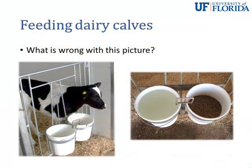What's wrong with this picture? There's nothing wrong with this calf necessarily, and when we go on farm, this is very often what we see. We can see that this calf has access to water and access to concentrate, but there's no milk available. But very likely this calf was provided milk, and the milk allotment is long since finished.